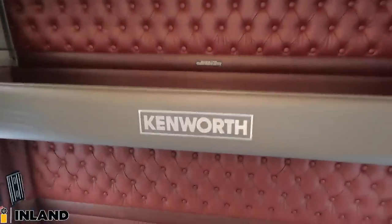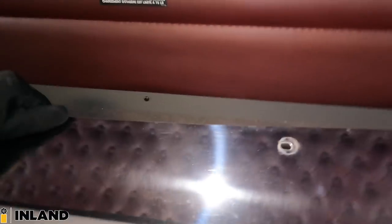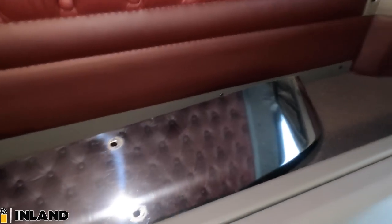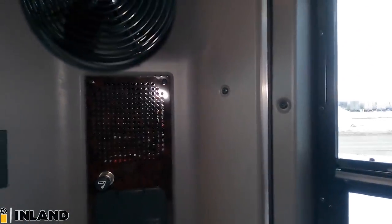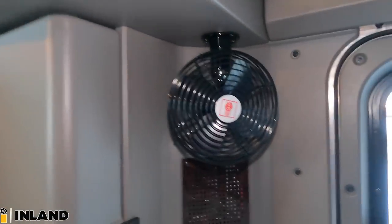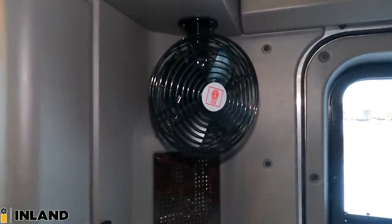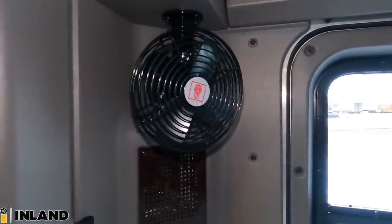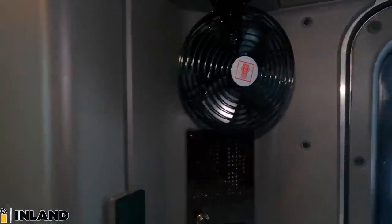Anyhow, so yeah, that is a nice deep pocket for storage. So you can actually get a nice sun visor in there if you want, or just throw your duffel bag or whatever you want in there. Now on the back here, we have this old school fan. I just love it. I actually want to get one of these for like my office or somewhere just because they look so cool. Anyways, and it just reminds me when I was a kid what these trucks always had for cab comfort in the sleeper.